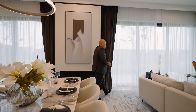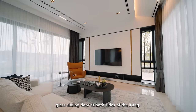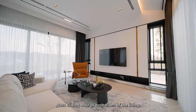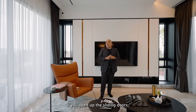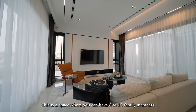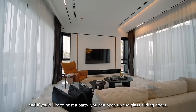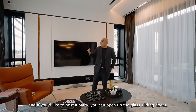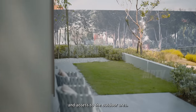Now to the living. One thing that I love about this layout is you have full width glass sliding door at both sides of the living. So you get ample natural light into this space. If you open up the sliding door, you get good ventilation and breeze into this space. This is a space where you can have 8 to 10 family members. And if you like to host a party, you can open up the glass sliding doors and access to the outdoor area.